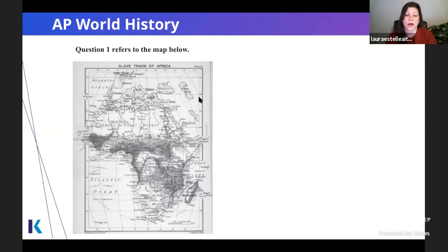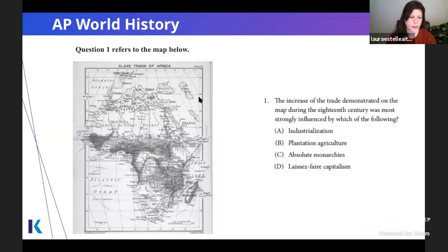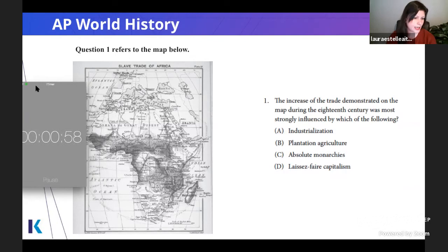In particular, we are going to look at the slave trade of Africa. We are going to answer a multiple choice question, and then we're going to look at the FRQ. So this is the format that we're using for today, so that we can help you bridge the gap between the types of questions you've been answering already and the FRQs you're going to need to answer for your exam. So I'm going to go ahead and pull up my handy dandy timer, and you may begin. Throw your answer in the chat as soon as you have it.